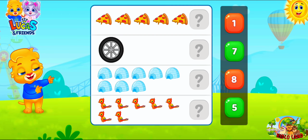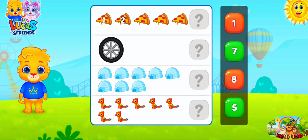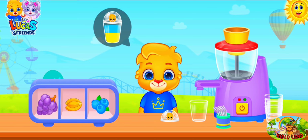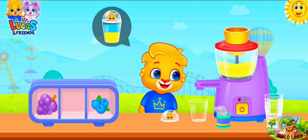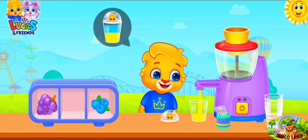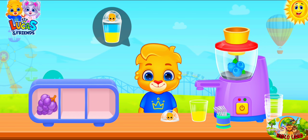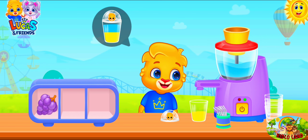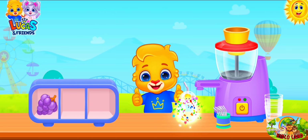I believe in you. Count the numbers. 1, 2, 3, 4. Star fruit. Blueberry. Good job.